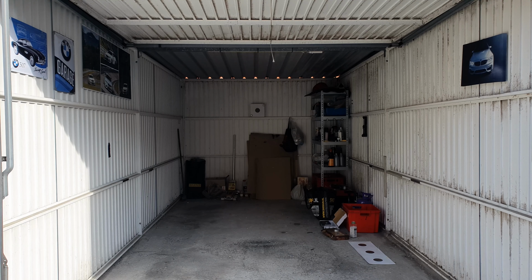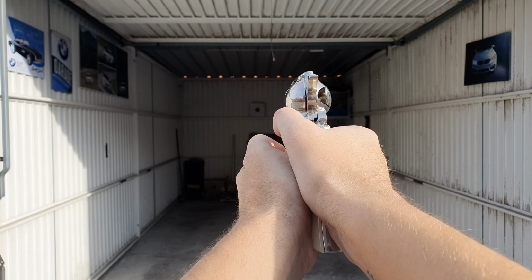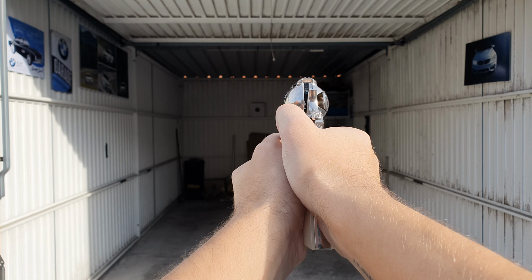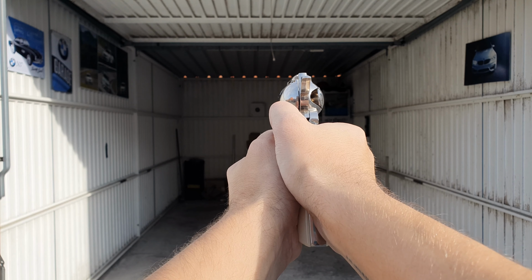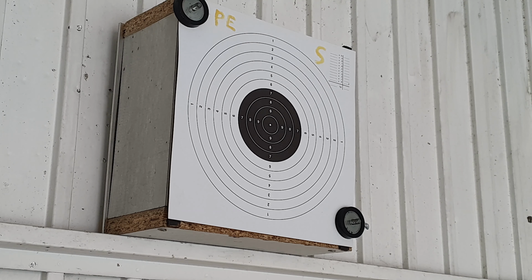And now the Colt Peacemaker with 4.5mm steel BBs. Now the Peacemaker is a lot more accurate, but it is harder to aim because you have that small iron sight. And as you can see, the shots are more in a tight group. Some are even next to each other.